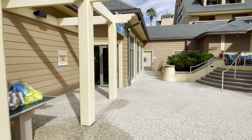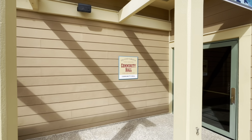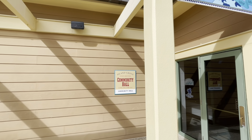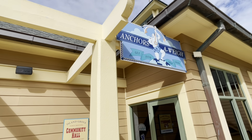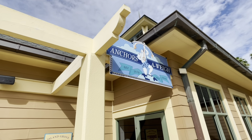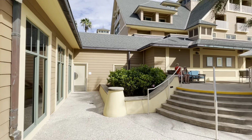And then to the right over here is the community hall where they have all sorts of arts and crafts going on from, I want to say, about 12:30 to 6 o'clock every day. And attached to the community hall is the Anchors Away gym. Okay, so we are headed to the beach. So we're gonna make our way there now.